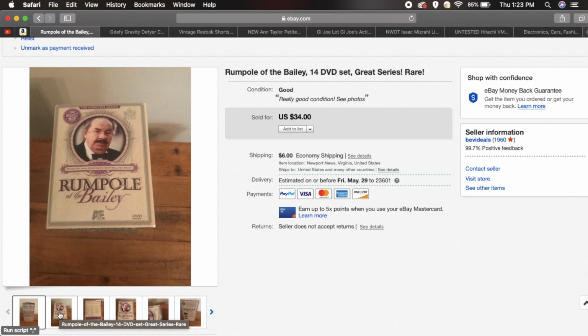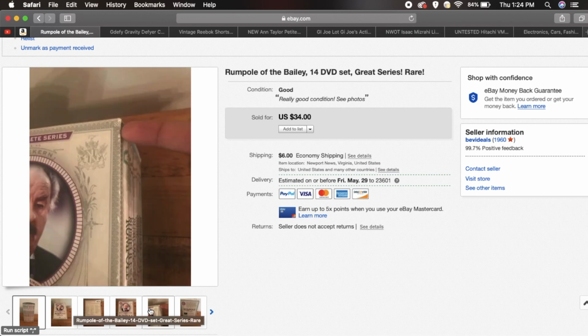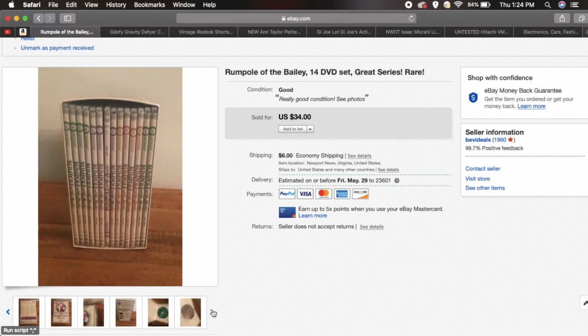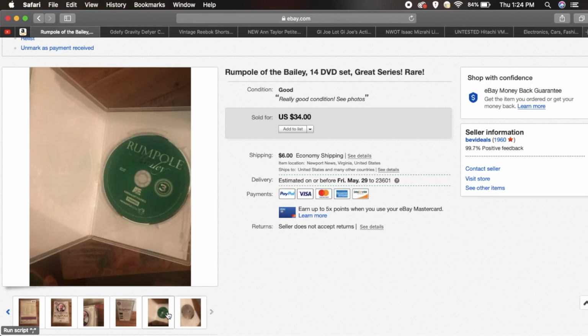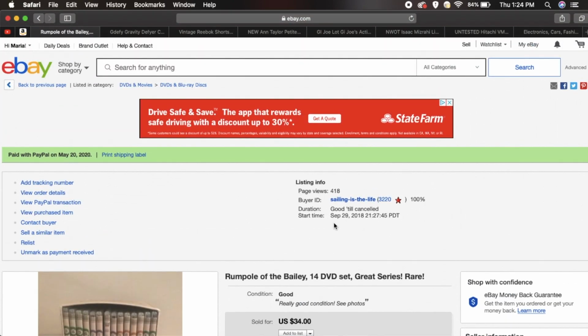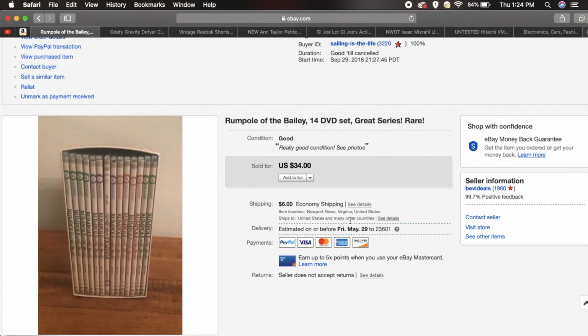A brand new set of this will go for roughly $70 to $80. So this is good money. Keep your eyes out for these, right? DVD sets, you can find cheap at thrift stores, garage sales. This one was used but was in pretty good condition. This item took a little while to sell for me. As you can see here, I listed it September 29, 2018. I paid $5 for it, and it took about a year and a half to sell.